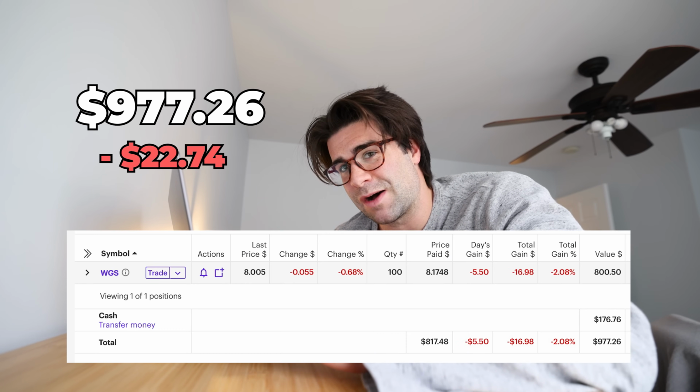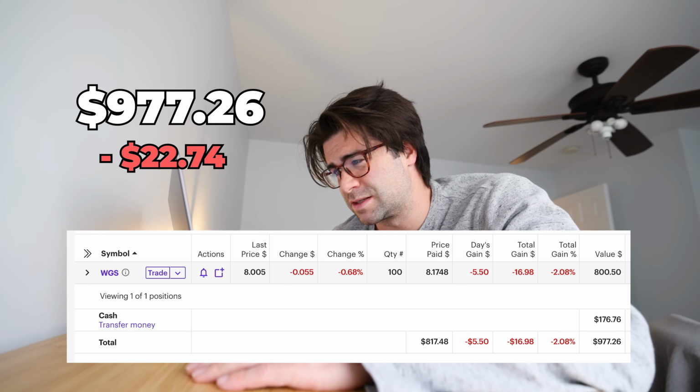Why do I suck? Everything's good when it's green, but then when it turns red, it's like your whole mentality changes. So I should have sold out of this yesterday when I was up $20 because now I'm down over $20. So what the heck is going on?